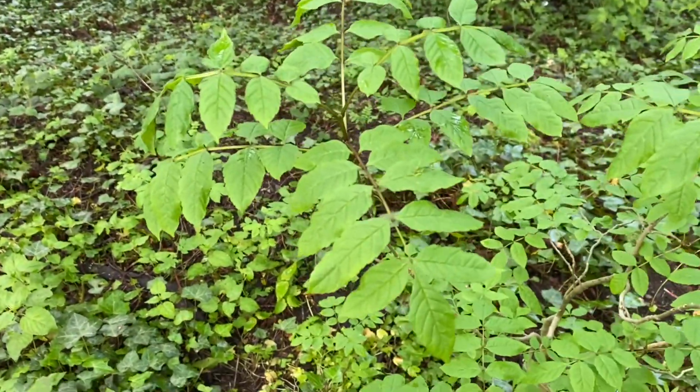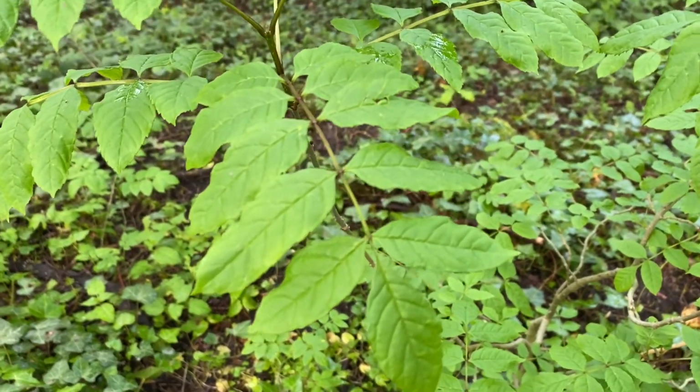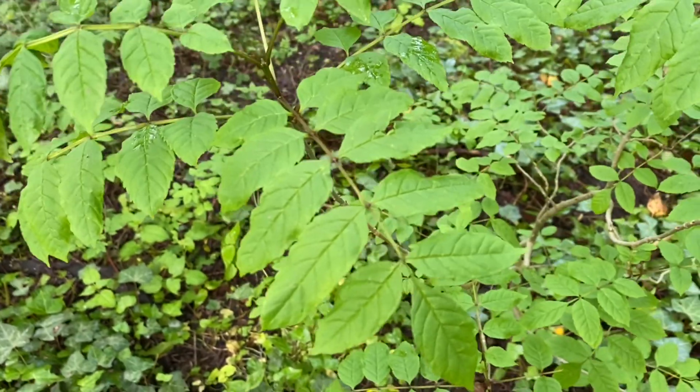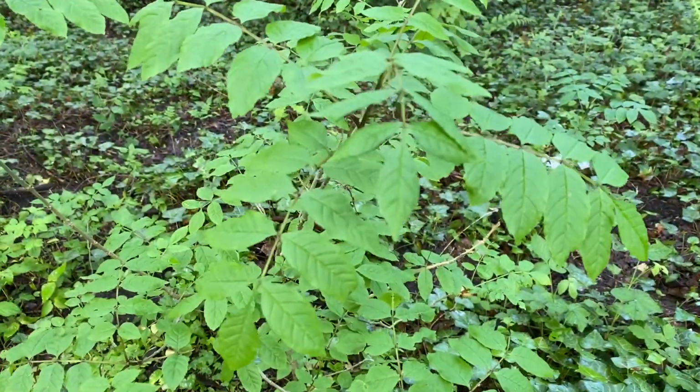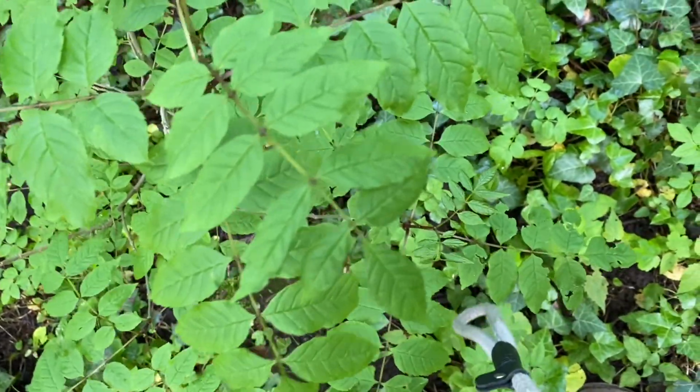And the last tree I'm going to show you is this ash. You can see it's very like the rowan or the mountain ash that I showed you earlier on. But if you look carefully, it doesn't have the serrated edges that the rowan has. So that's a good way to be able to tell them apart.